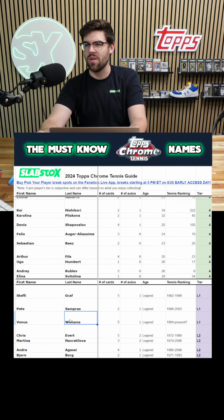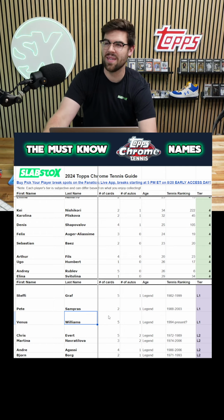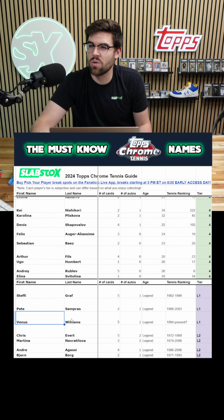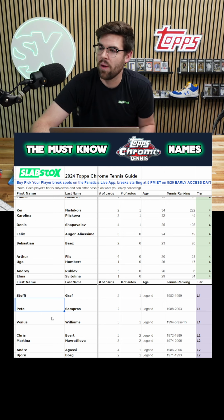We're counting her as a legend, though. It's not really like she's been competing at the highest of the highs recently. But she won 7 Grand Slams, 9 Master 1000 titles. She was the big name until Serena Williams, her sister, came onto the scene and overtook that. But Venus Williams will be a huge name in this set, and a big one to have included.